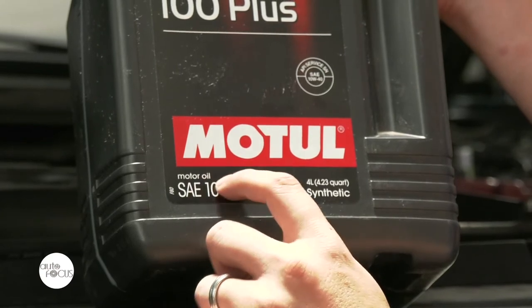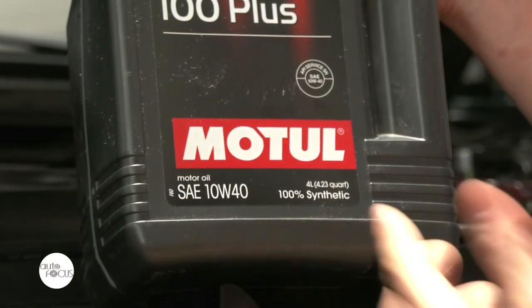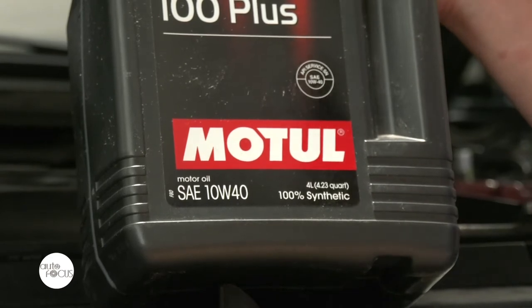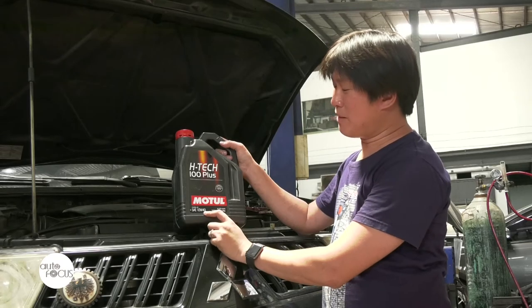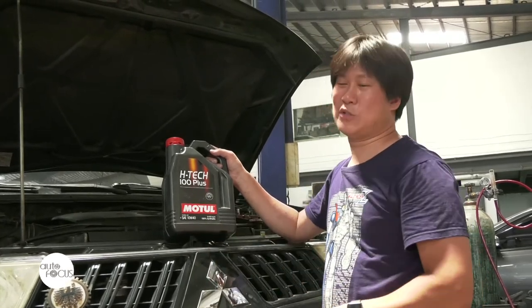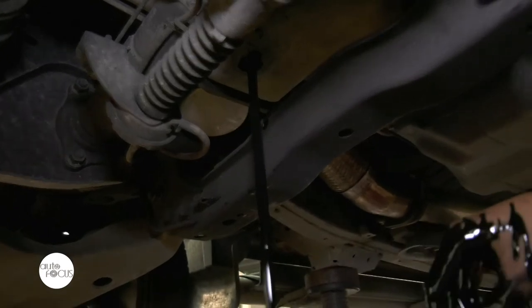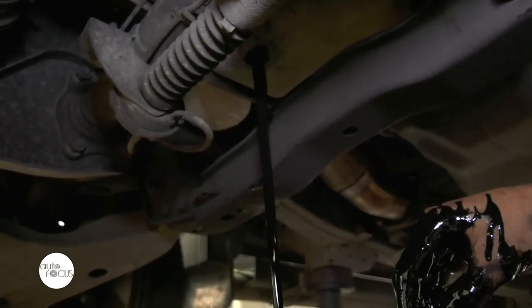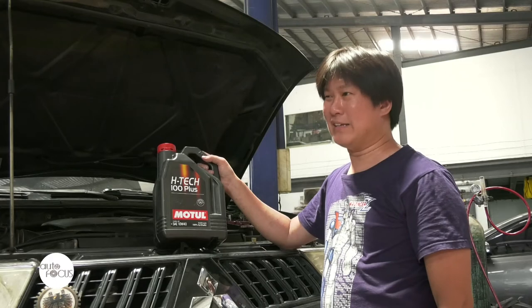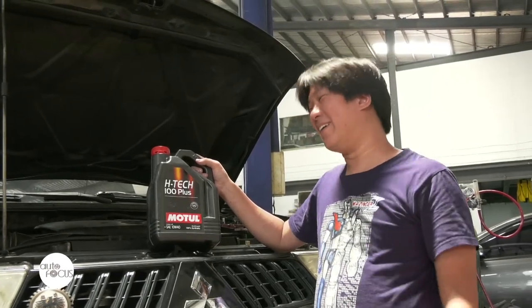The first number here with the W, we don't care, because W stands for winter. And since we're in the Philippines, winter is never going to happen here. So all you have to remember, 40 or 30 will work for any car that's sold in this country. It doesn't matter what oil brand you have, who makes it, or what additives, all of them will work, regardless. Just don't put cooking oil in it. That's kind of a dumb no-brainer.